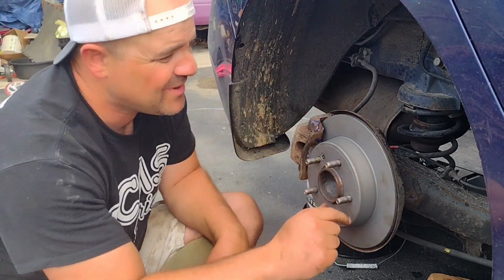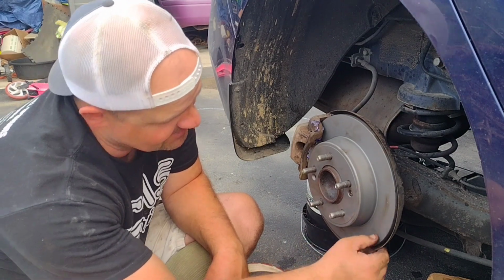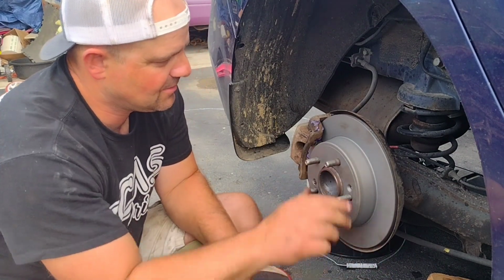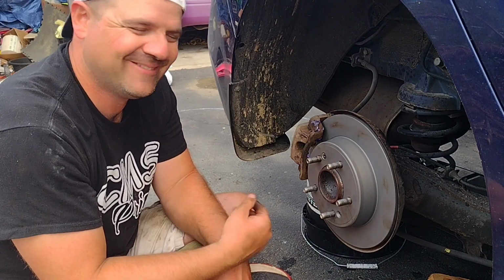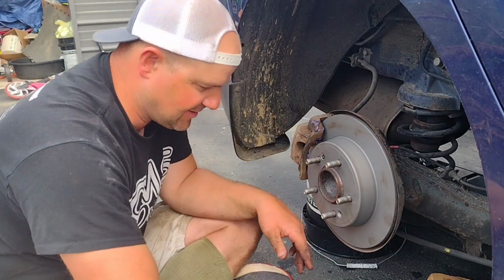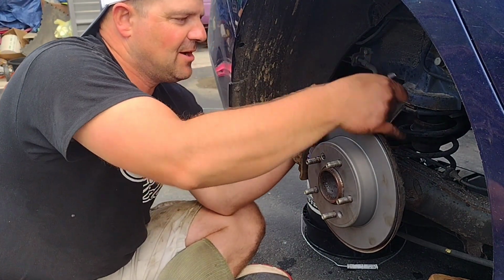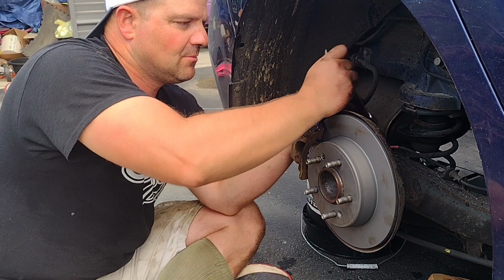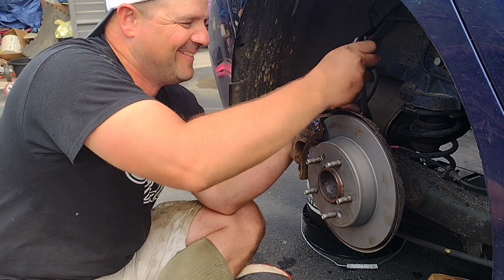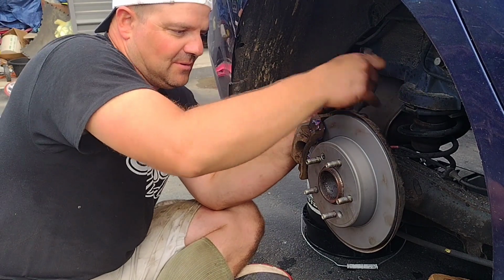right there. We scuffed the finish. It didn't dig. That's good. All right. Now we'll tighten it back down. So, yeah, even with a little hiccup right there, we're still getting done in a reasonable time.